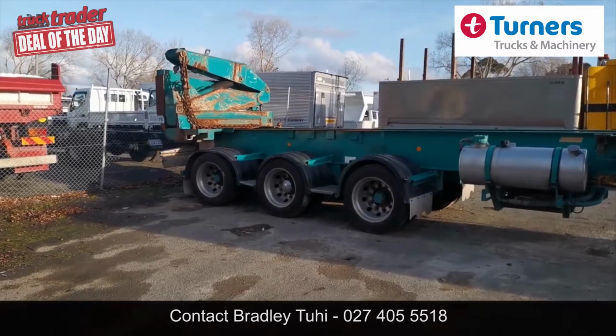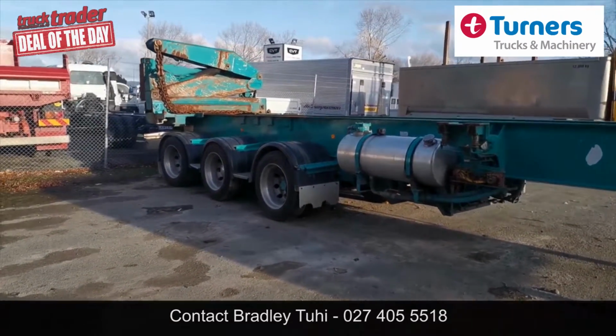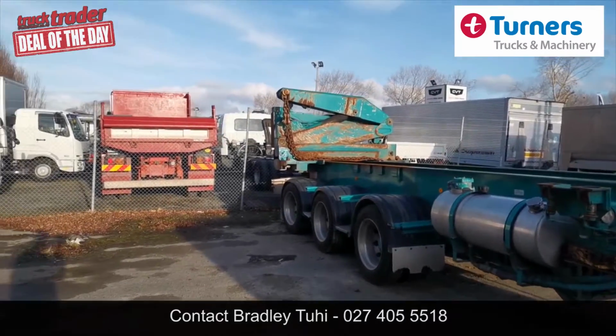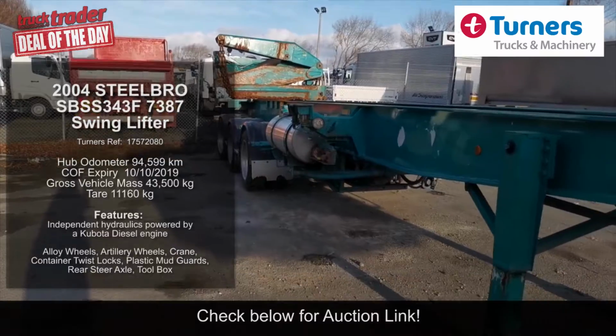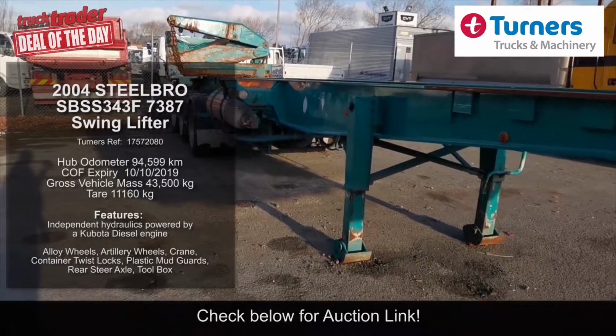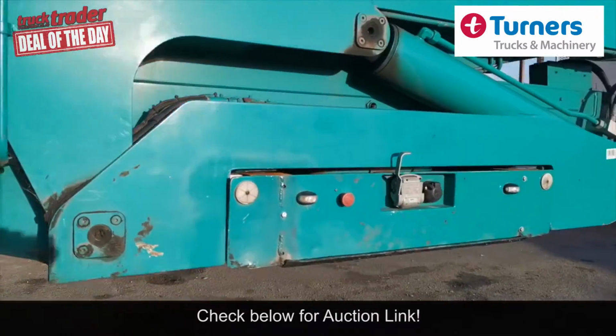This tri-set semi is fitted with York axles and runs Alcoa alloy 22.5 rims as duals, with the rear axle set being a self-steerer. This trailer is the versatile 20-foot, 40-foot combination version of the Steelbro side lifter, and with a tare weight of just a touch over 11 tonne, there is plenty of room for payload.